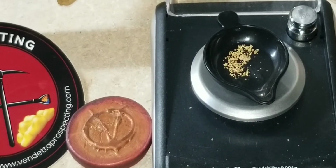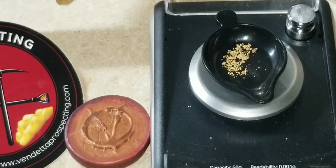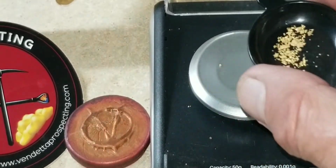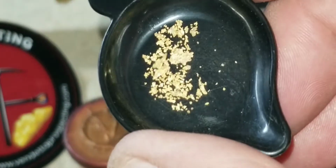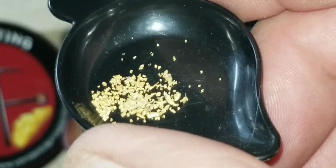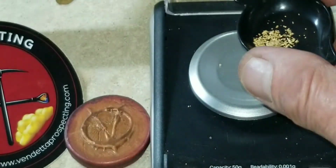So 103% ROI is a great ROI to have on something that looks like that. That is that beautiful crystallized gold, and like I said, an easy to get pay dirt.